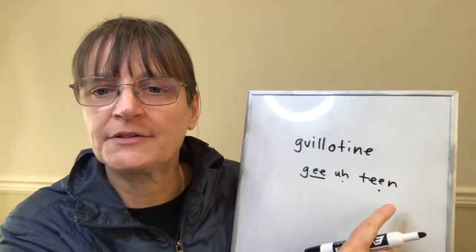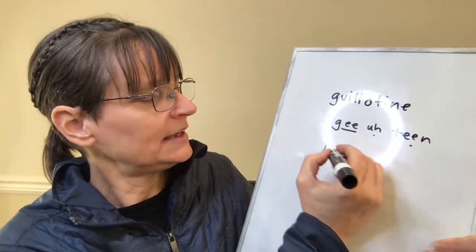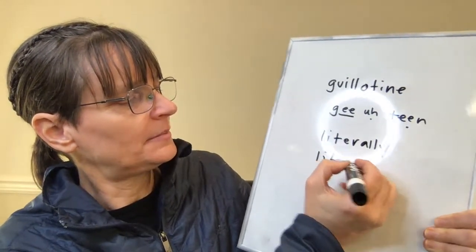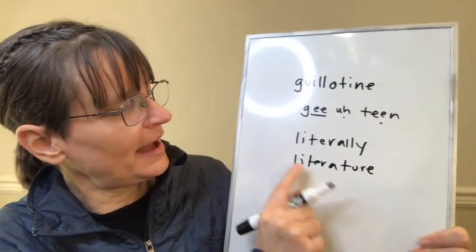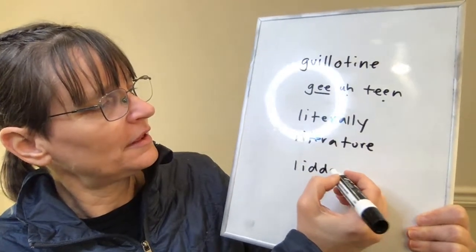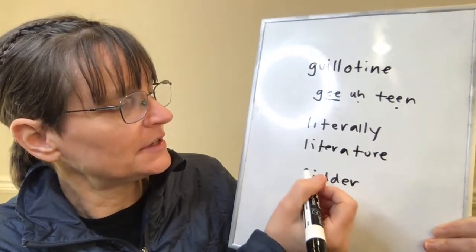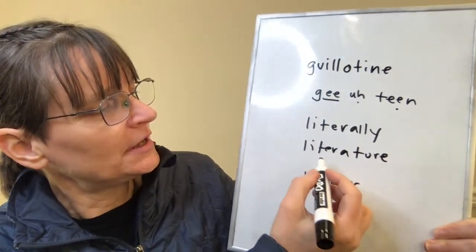Then you also asked about whether or not literally is similar to literature. Yes, they have a similarity in that they both have the flap T. So they both start with this sound, litter. First syllable stress: literature and literally.